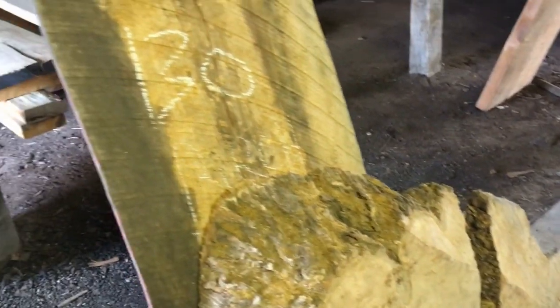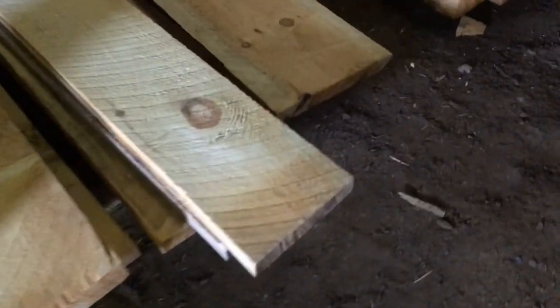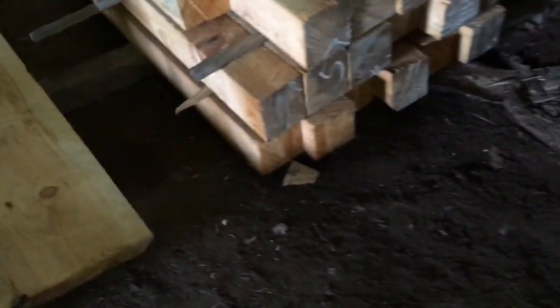Okay, so this one looks a little shallow, or this one looks not deep enough. Let's see. Yeah, this one is probably a little short, although I don't know how long it is. It still might be good. Oh my Lord. I am so happy that I got a chance to come here. Oh, wow.